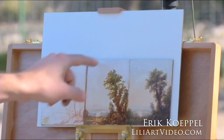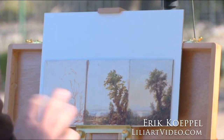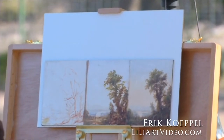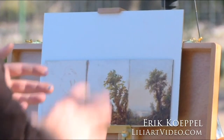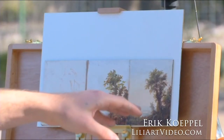So this second phase here was done with a three-color wash. I took one red, one yellow, and one blue, and those were ultramarine blue, yellow ochre, and burnt sienna, and no white, and maybe a little bit of brown. But the idea is by not using white, I'm allowing all these colors to remain transparent, and I'm building the whole unified effect of the picture before I go into any of the details.